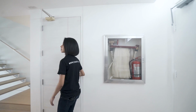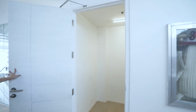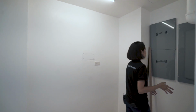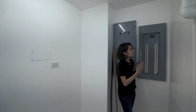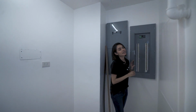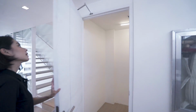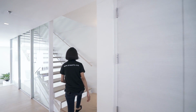All right, so over here, there's a door. This is actually your pantry or storage. So it has that mechanism to keep the door open, so when you're carrying things, it doesn't close on you. But what's really convenient about it is that the breaker panel is inside. So you won't find your breaker panel in some random cupboard in the kitchen. It's right here and it's easy to access. Okay, so let's just close this door and go to the more private spaces.